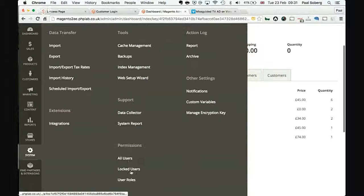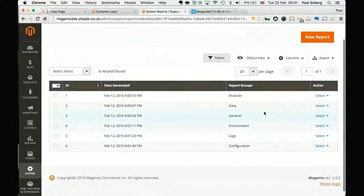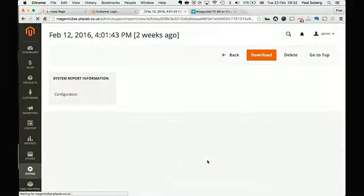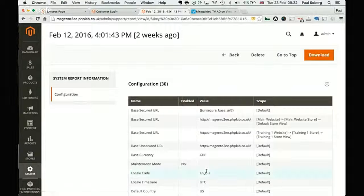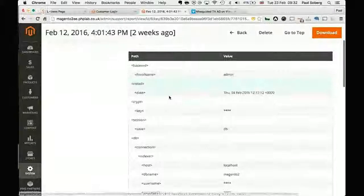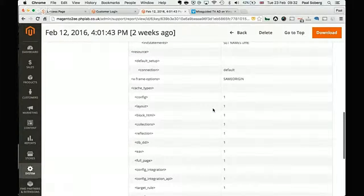You also have your user settings, and you've got a system report, which is a great new feature. I'll quickly show you that. Basically it allows you to get a snapshot of the configuration on the website. You can see I've generated a few reports there. So for example, I can see the configuration of my website. If you are unsure whether an issue is happening because of a setting, rather than going through all the configuration to view it, you can view all the details there. For example, I can view the database information here.